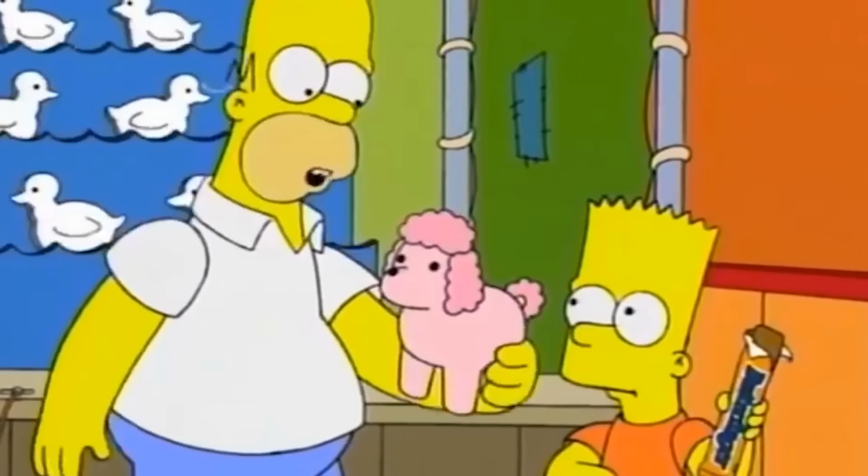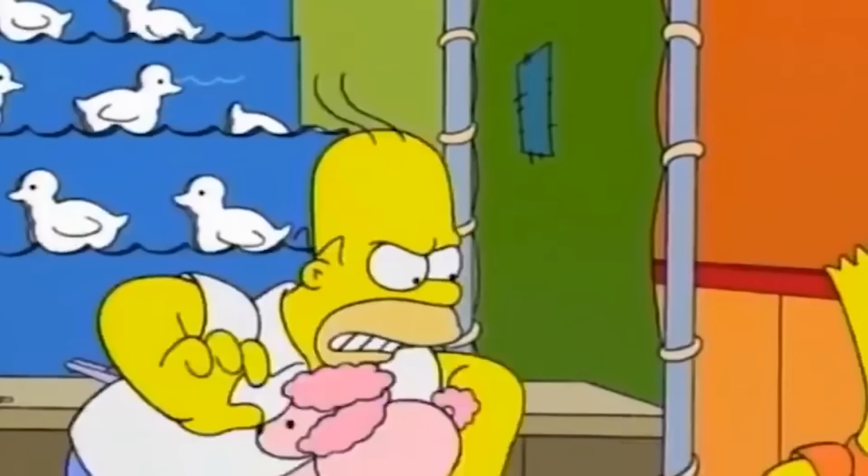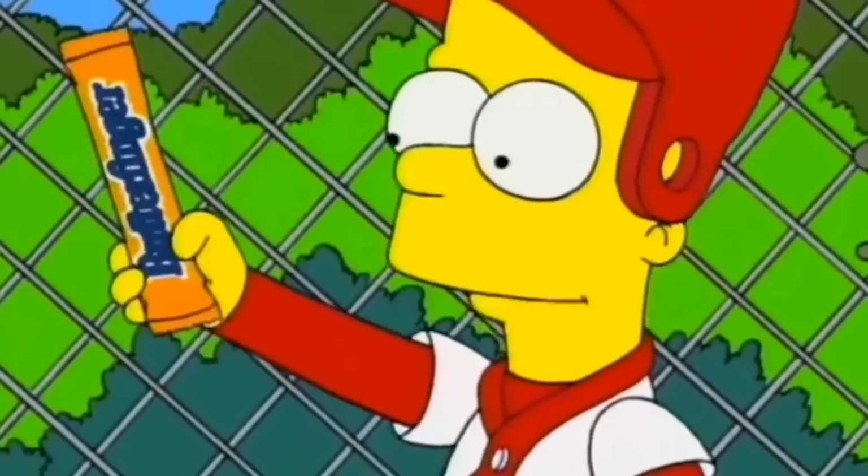As the old Bart Simpson commercials advertised, Butterfingers are crispity and crunchity, not smooth and creamy. Crispity, crunchity Butterfinger from Nestle. Nobody better lay a finger on my Butterfinger.